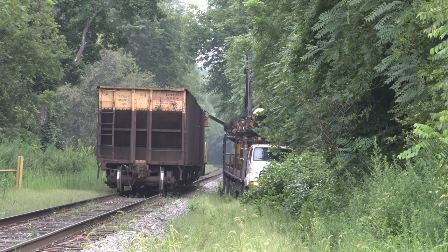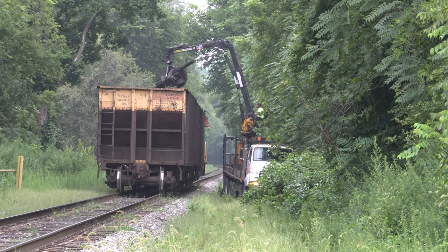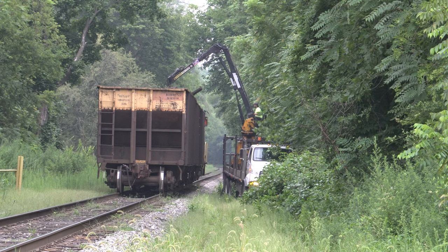A hydraulic crane with a claw attachment on the back of the high rail truck allows for an operator to pick up clumps of railroad ties and drop them into the hopper cars. While this truck today is being used to load ties onto the hoppers, high rail vehicles such as this are also used to unload rails and other track maintenance supplies along the tracks.